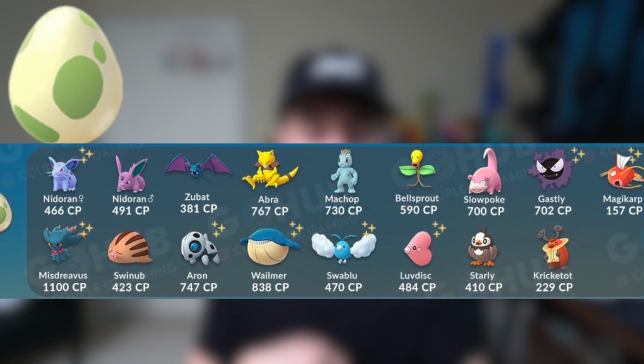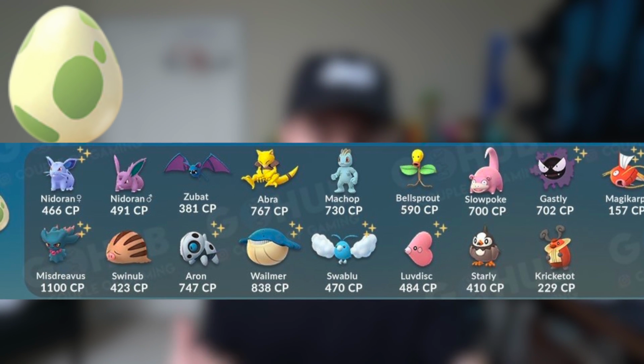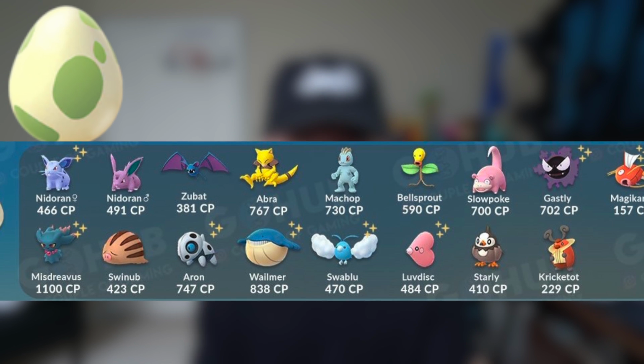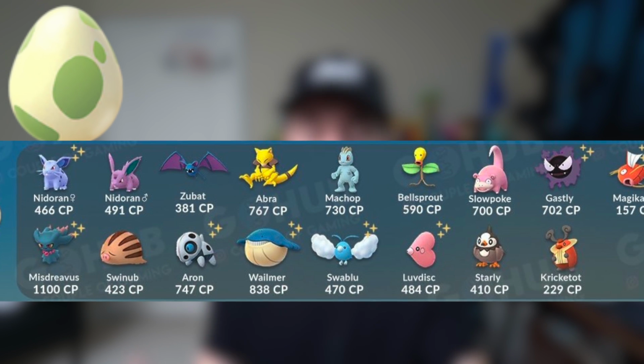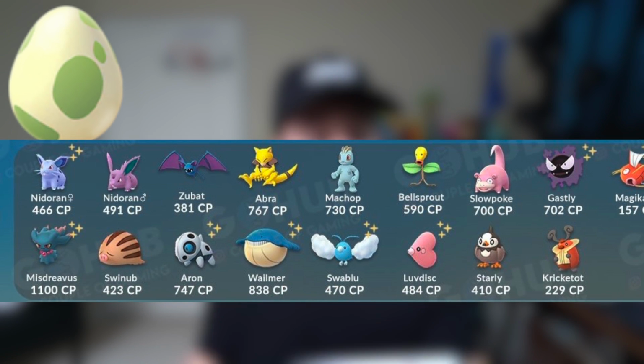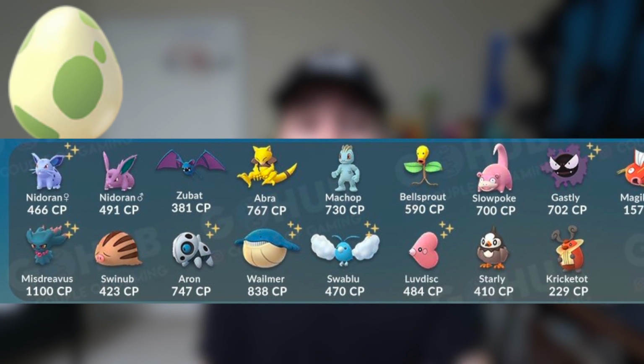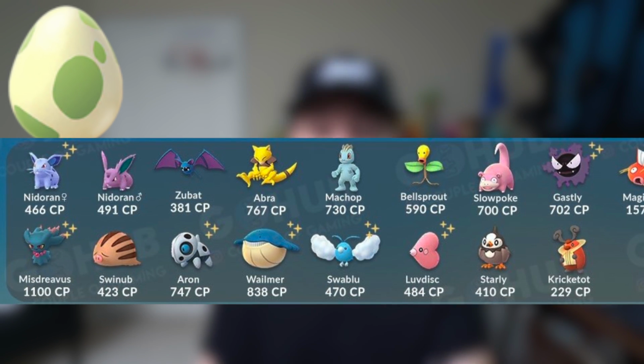So the 2Ks are great if you want to get that shiny Ghastly, if you missed out on shiny Gengar. Shiny Nidoran is a super sick one, a really, really rare one, a really hard one to get, so that's kind of fun. Shiny Swablu, the Golden Chicken Nuggets. Not a bad pool, definitely a lot of shiny possibilities, and that is the easiest egg to hatch out of all of the eggs. It's the 2K, not bad.